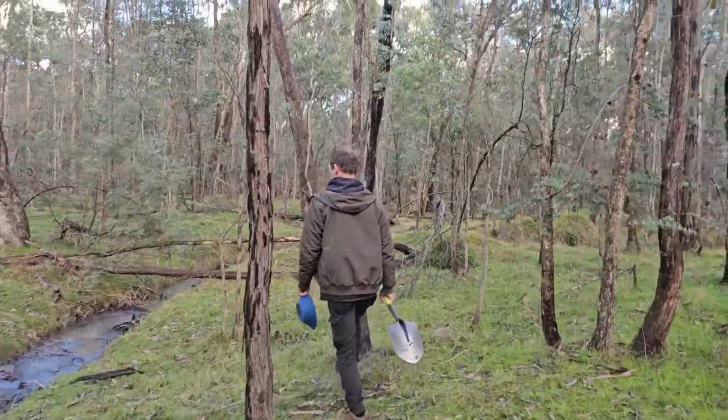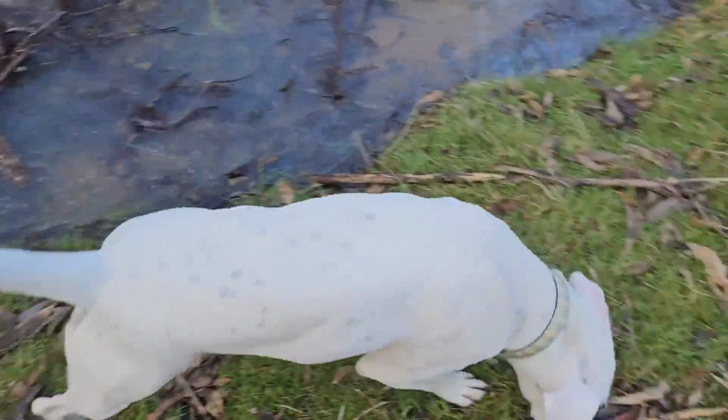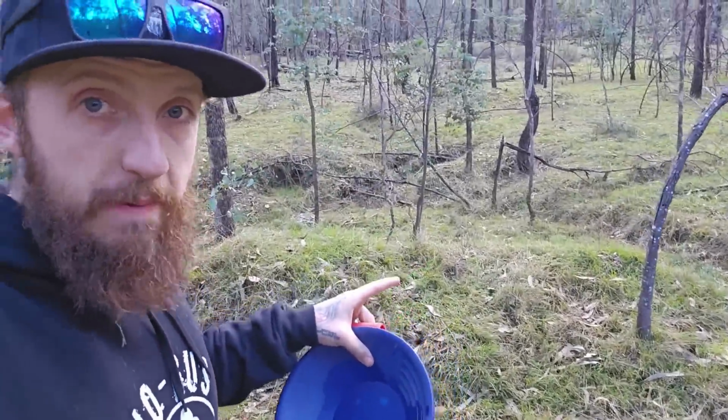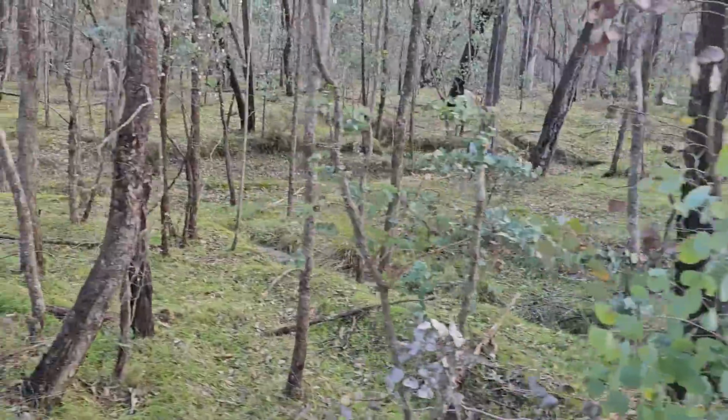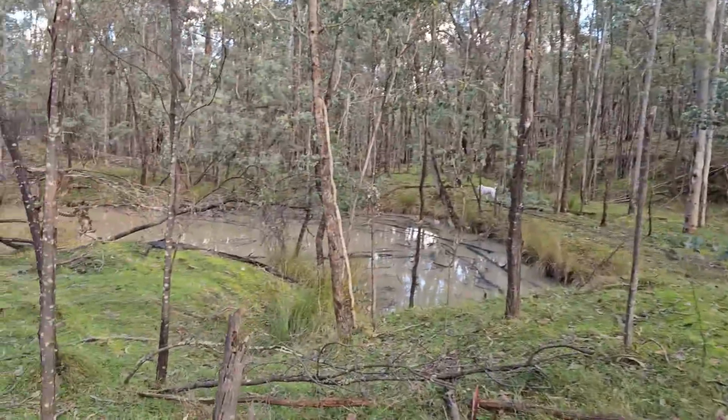At any rate, this is the main workings. The creek here has been deviated around where they had their operation set up. These high walls ensure that the fresh, clean water coming out of the mountainside stayed separate from their tailings pond.